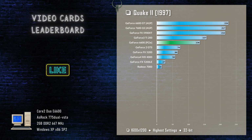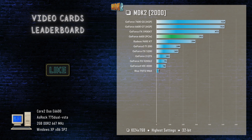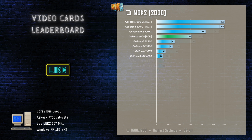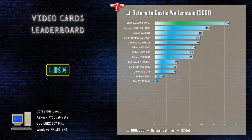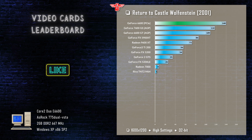And it's needed, yeah. The GeForce 3 Ti 200 is faster than the 6600 in Quake 2. Let's move on. The FX 5900 XT is way faster than the 6600 in MDK2. Older games seem to be enjoying older cards. The 6600 has some crazy results in Return to Castle Wolfenstein, all settings and resolutions. But this seems to me that I'll need to redo the tests. Something is off here.